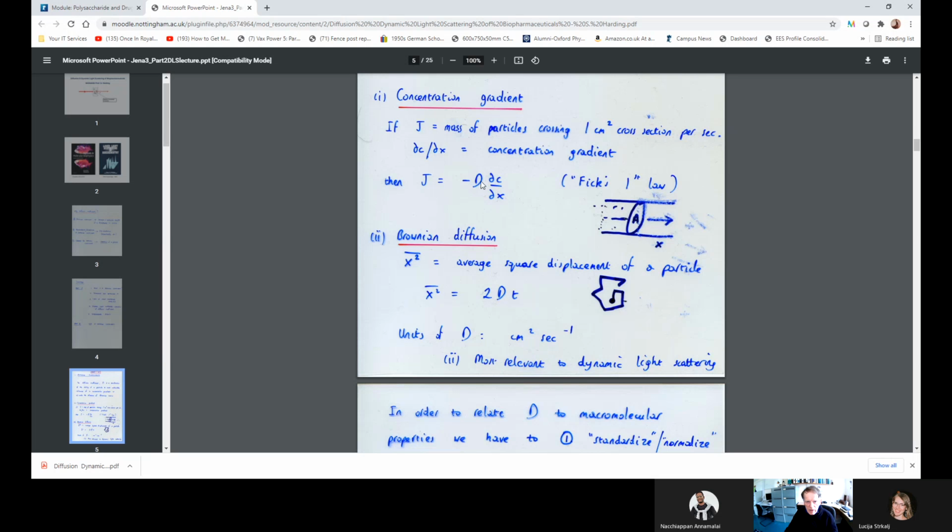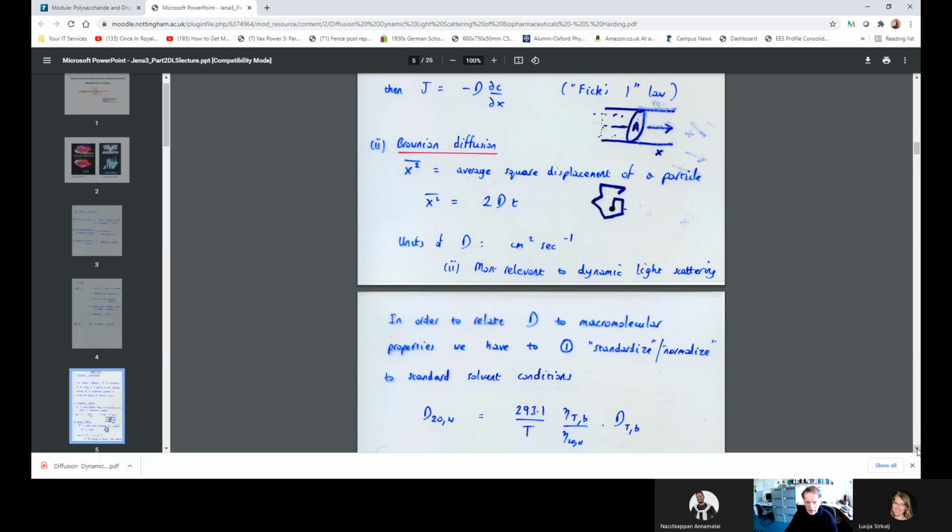And it's the same diffusion coefficient as with this. It's just a different way of measuring it. Concentration gradient is one way, or looking at Brownian diffusion is another way. And this is the way we measure the diffusion coefficient using dynamic light scattering. We measure the Brownian movements of molecules, and the units of diffusion coefficient are centimeter squared per second. Centimeter squared divided by 2t, the units of t is seconds, so the units of D are centimeter squared per second. And this equation is most relevant to dynamic light scattering.